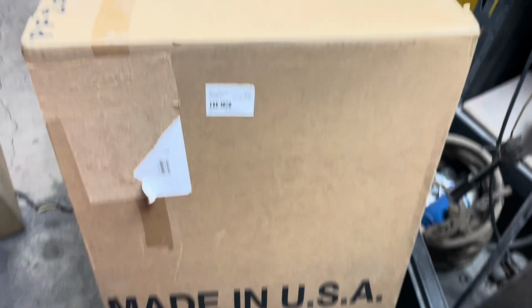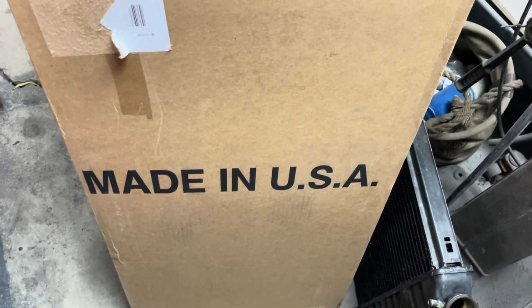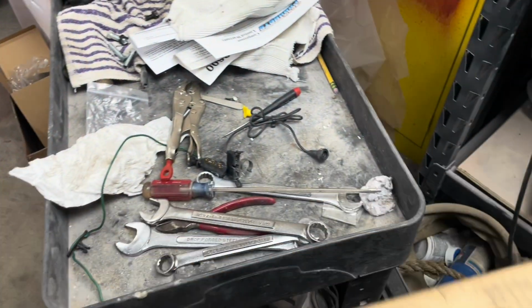So that being said, I'm going to grab onto these new parts that came. I got a wheel for another car, and then I've got the condenser that came in, and I'll bring it back and we'll open them up. All right, so here's the condenser. Pretty proud of the fact that it's made in USA. It's pretty tough to come by these days.